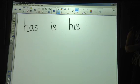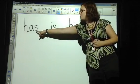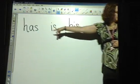When you are reading a word and you're not sure which sound it's going to make, start with the unvoiced, just S. And if that doesn't sound like a word that you know, try the Z sound. There's also a rule that can help you decide which sound that S is going to make. If the letter before the S is voiced, then the S will make the Z sound. So, look at the letter before the S in this word.